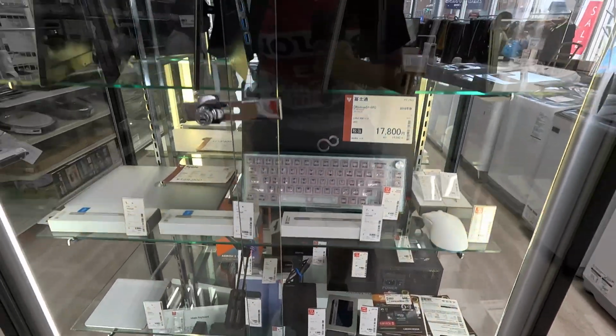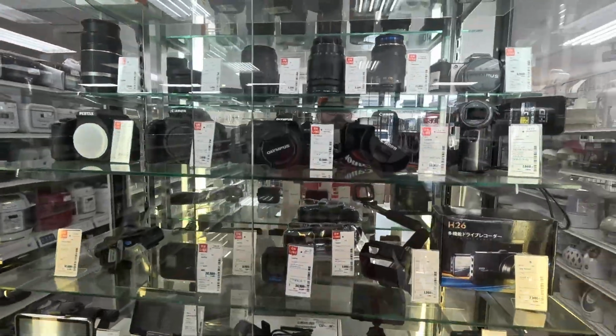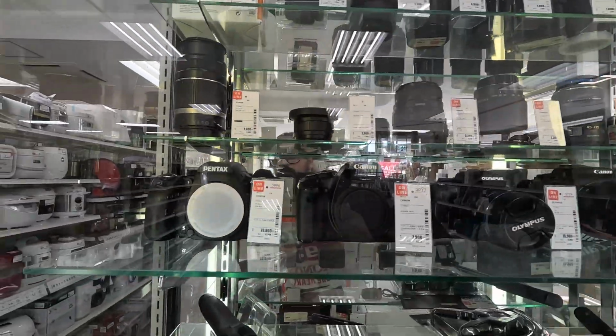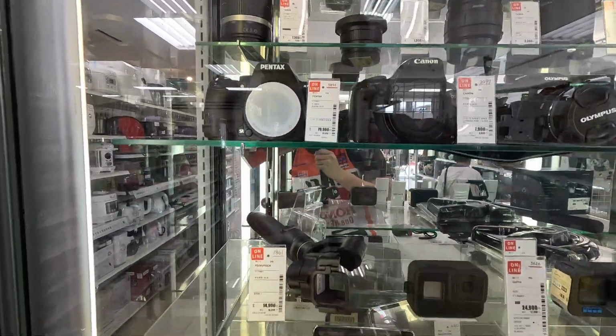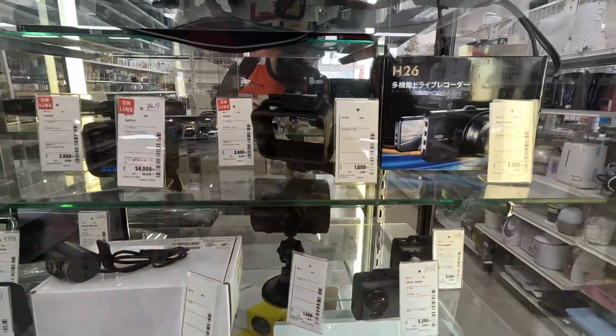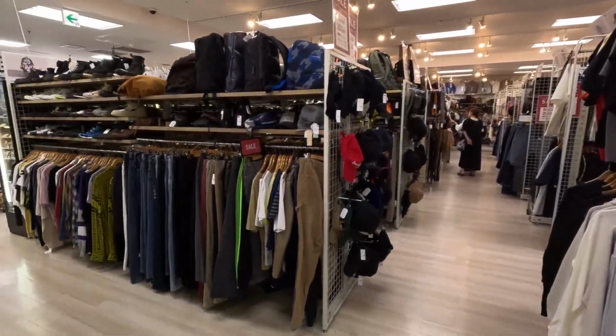Keyboards were looking cool in the electronics cases, but I didn't see an abundance of camera gear here. This was all they really had. That was a decent Pentax camera, but man, I am a Lumix guy looking for a Lumix GH5. Couple GoPro accessories, but nothing overall that I was looking for.